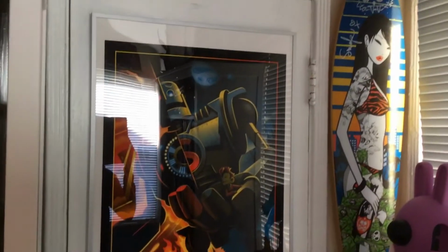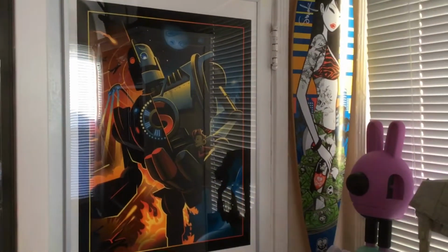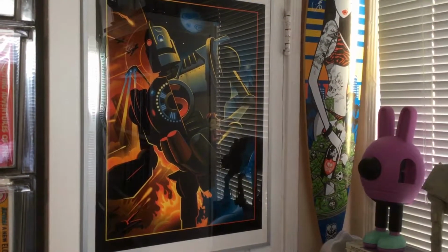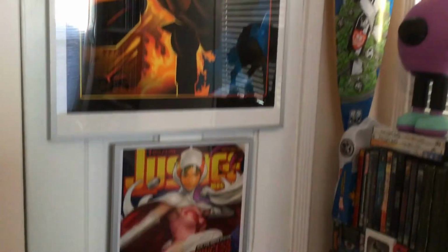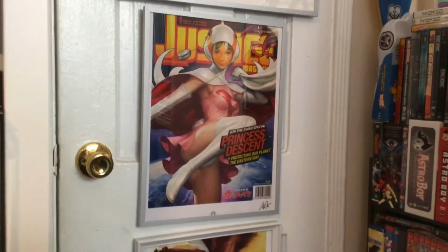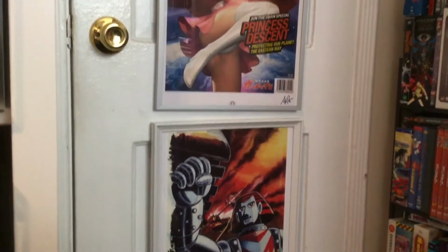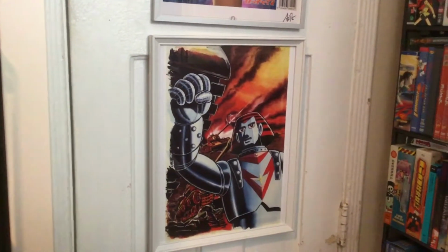And now I have another Iron Giant piece. This I think was done by Dark Hall Mansion, and it's got like half scary Iron Giant and half cool Iron Giant with the S from Superman. And down here we have the Princess from Gatchaman done by Artgerm. And down below that is the Giant Robo in the manga style.